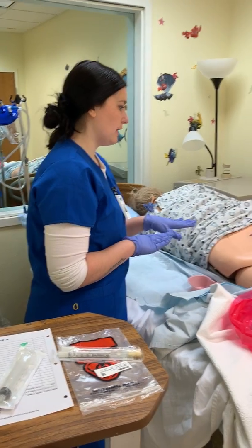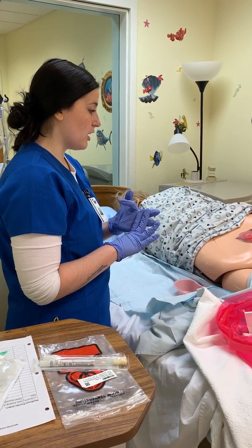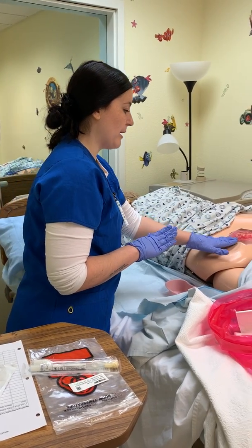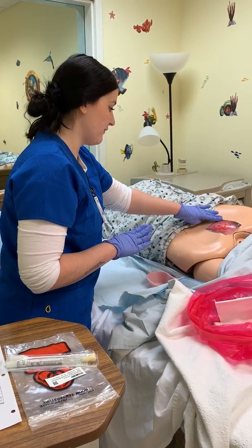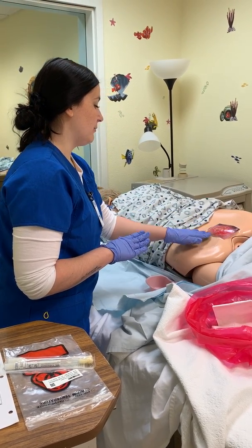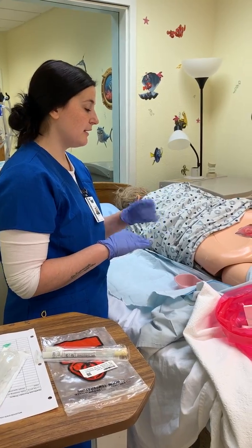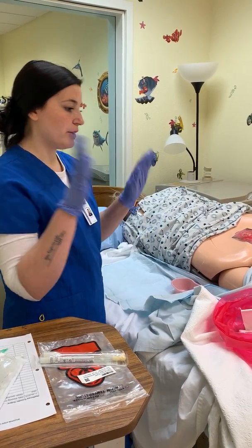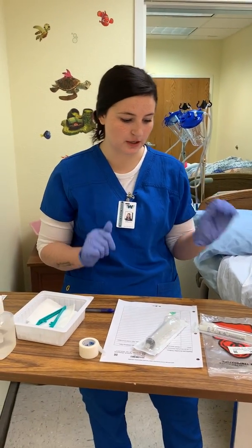Then I'm going to assess the wound. I'm going to look for color, any slough, any eschar. I'm going to palpate around to see if she's having any tenderness. She says she's not having any tenderness. I'm going to make sure and note that the wound bed is nice and pink. And then I'm going to get rid of these gloves, hand hygiene, and have fresh gloves on.